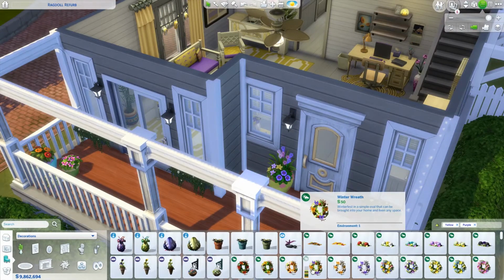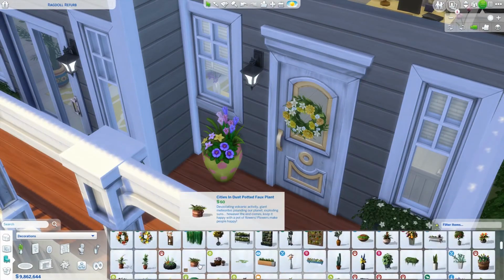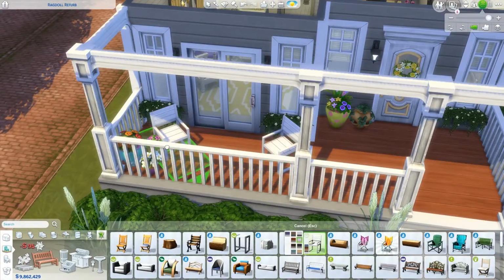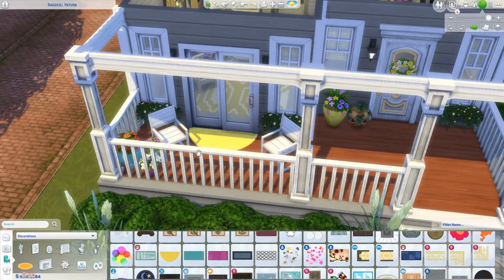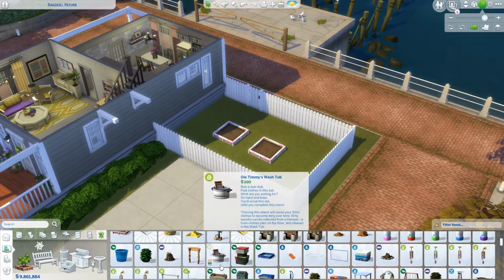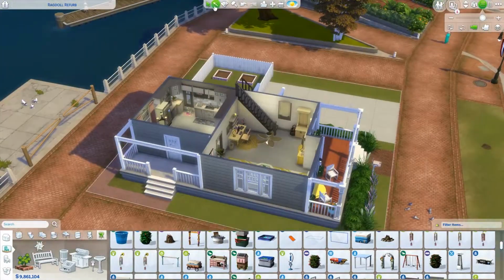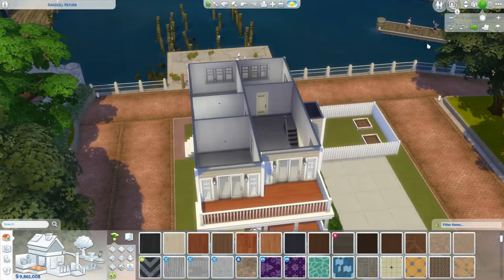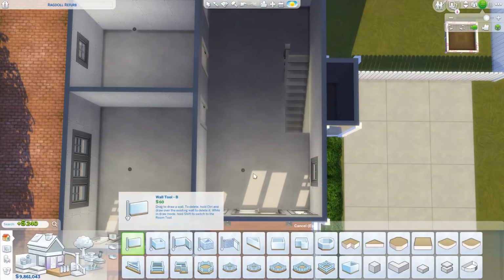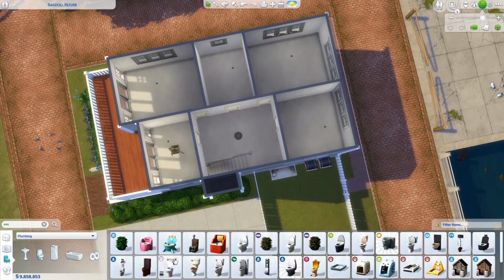And now out here on this downstairs porch, I'm just adding some potted plants and flowers. That wreath is from Seasons. And I believe those chairs are from Perfect Patio Stuff. And with the side yard, I ended up going for sort of this gardening theme. So I had the flower table and some gardening pots and things. If gardening is not what you would like, you could probably just take that out and put in like a hot tub or a small pool or something.